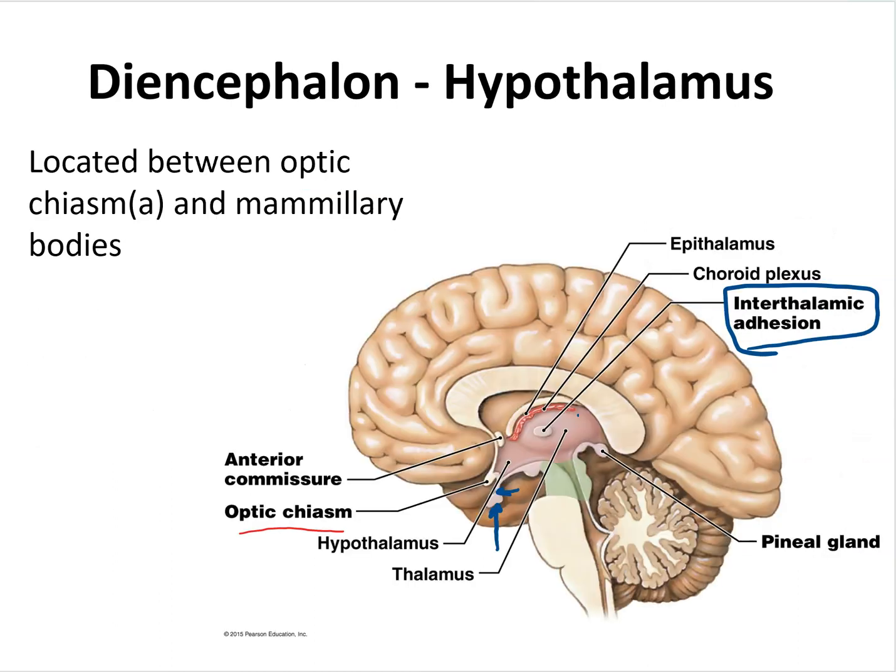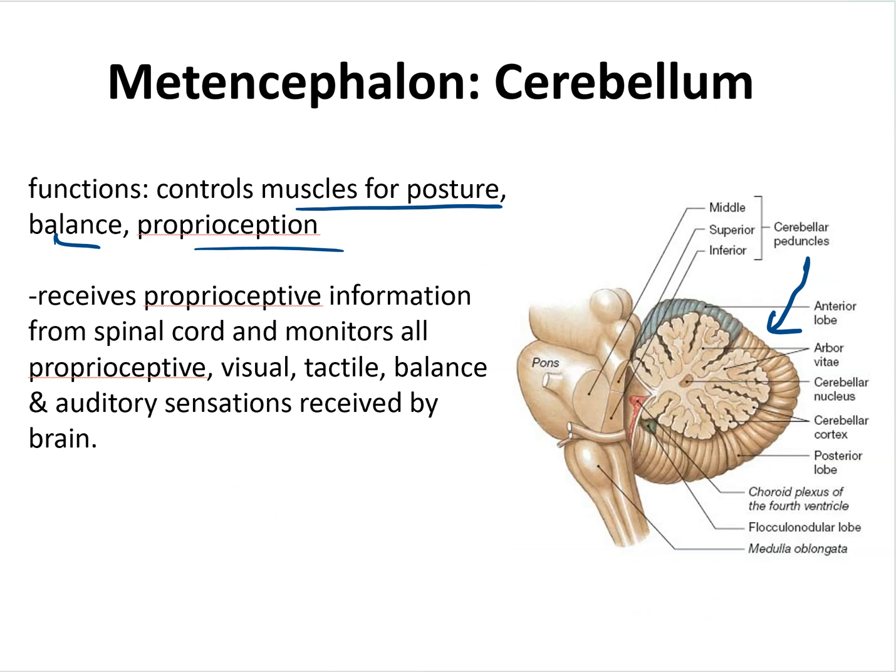So if we look at the cerebellum, the one thing we'll notice is it's right here. It's separated from the cerebrum by the transverse fissure. So remember, a fissure is a deep groove, and the transverse fissure is what separates the cerebellum from the cerebrum. Now, if we look at the cerebellum, it also, again, is going to function for proprioception, and proprioception is joint awareness.